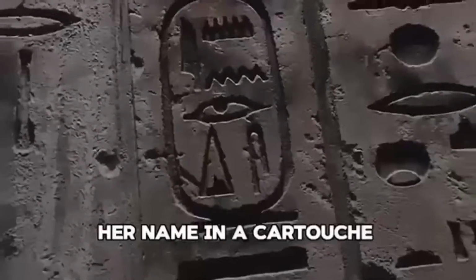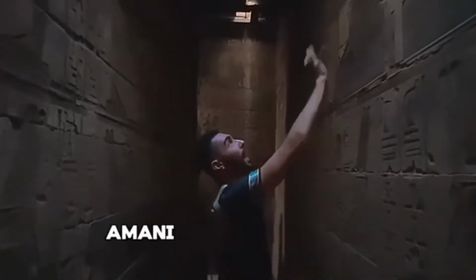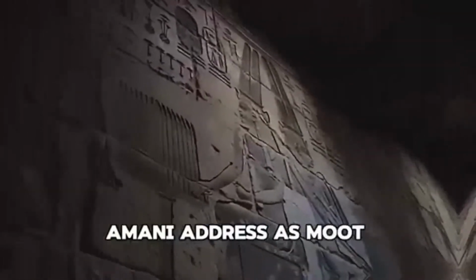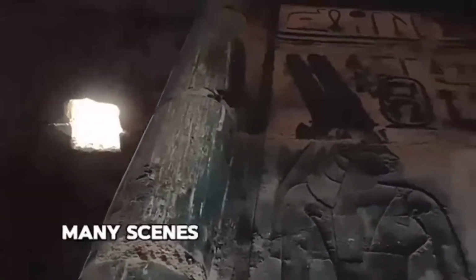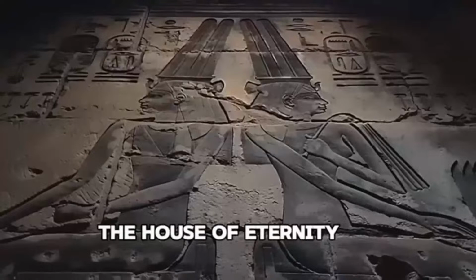Her name in a cartouche repeated over and over, Amun-Idris. The god's wife, shown here, Amun-Idris, as Mut, repeated on either side. Many scenes in the temple show Amun-Idris on her journey to meeting Osiris. The temple inscriptions call this place the House of Eternity of Amun-Idris.